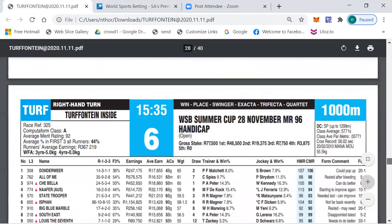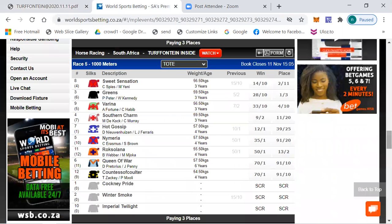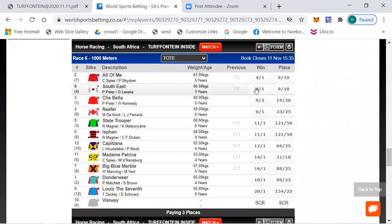And let's move on to race number 6, which is a merit rated 96 handicap, class A, average merit rating 92. And here we have All of Me 4 to 1, Southeast 4 to 1, Chabelle 9 to 2, Nash First 6 to 1, State Trooper 11 to 1, Ispan 11 to 1, Capetina 12 to 1, Madame Pertise 14 and 16 to 1, and longer the rest.